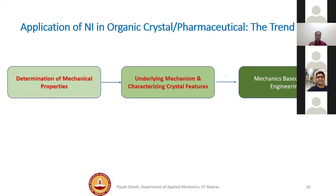mechanics-based crystal engineering. So what essentially it is: I develop a continuum-based model, and from that model, I will tell the chemist that if you can tune the mechanical properties of this component in this way, then you can reach your end property or desired property. So this is where I see the trend going, and many groups have started working on this. And here, indentation can come very handy in developing those models and even calibrating those models as well.